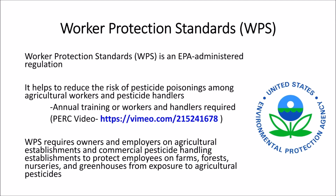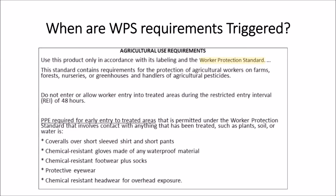Anyone except family members employed, including self-employed, for any type of compensation by an agricultural establishment or commercial pesticide handling establishment that uses pesticides in the production of plants on a farm, forest, nursery, or greenhouse is covered by worker protection standards. These rules apply to the owners and employers on these types of agricultural and pesticide handling establishments. Worker protection requirements must be followed whenever there's an agricultural use requirements box on the label of a pesticide that is being applied and the pesticide is applied on farms, forests, nurseries, or greenhouses.